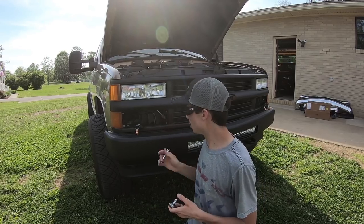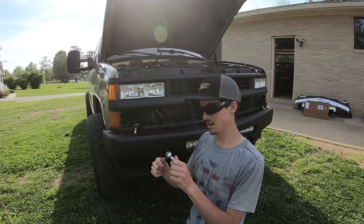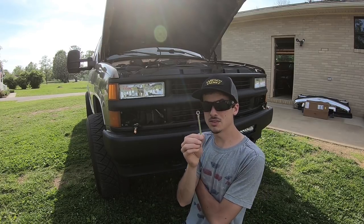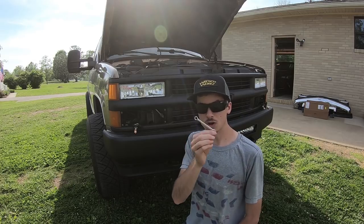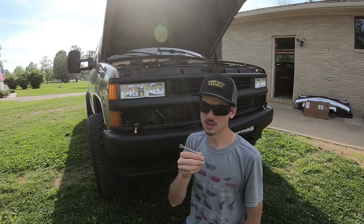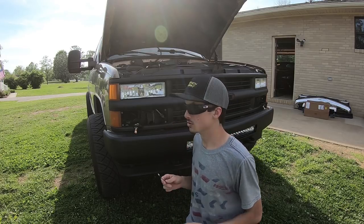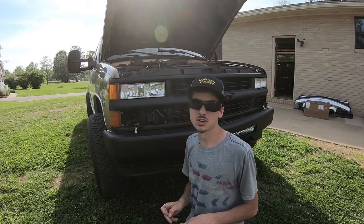Also, the size of these bolts in a socket, it's a 9/32, and if you can get a pack of these mini wrenches and stuff, these are a lifesaver. And what fits that is a 7mm open end, or closed, whatever you want to call it.